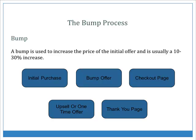You've got your initial purchase. It's right there. Immediately, there's a bump offer before they've even paid, where you're trying to bump them up to a little bit higher end product. Then you take them to the checkout page to take out the credit card and pay, and then you take them to your upsell or one-time offer. You notice we didn't forget the one-time offer, we still added it, and then you take them to the thank you page. And at that time, as you're going to see as we keep going on here in the training, there's even more that you can add into the thank you pages.